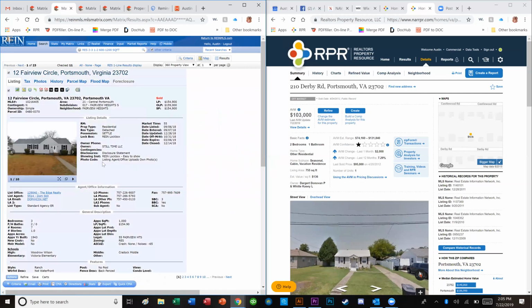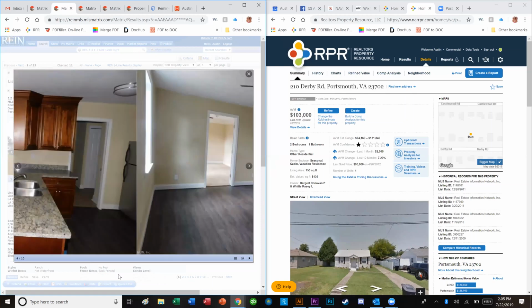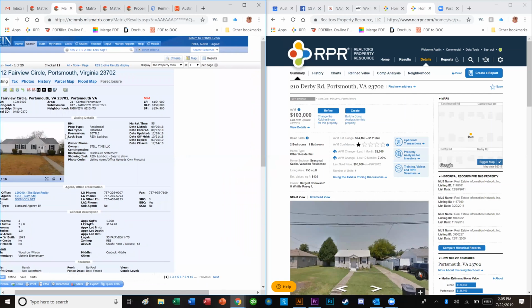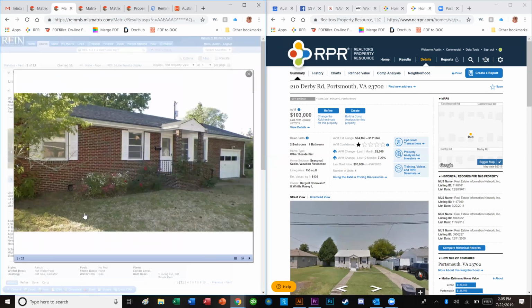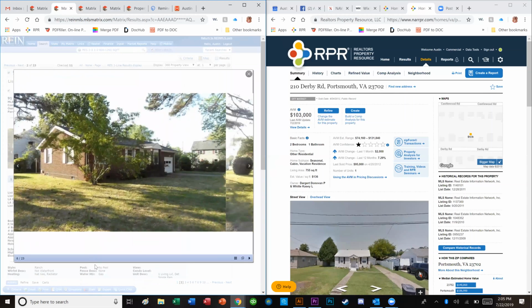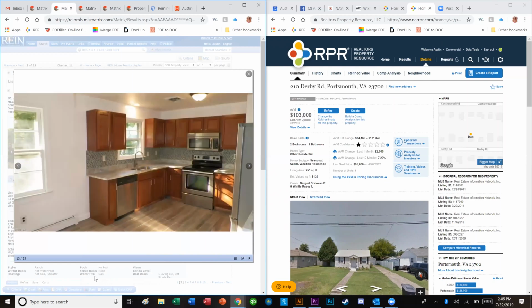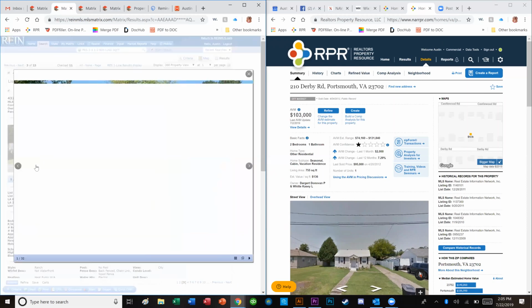So this is 3-bed, 2-bath, 1,000 square feet. Pretty similar to ours, except this is definitely a lot nicer. So it makes sense why it sold for 154.9. Look at this one, 3-bed, 1.5-bath, 1,100 square feet. So this is quite a bit bigger. Let's look on the inside. Definitely updated as well, so that doesn't compare either. It's 3-bed, 1-bath, 1,100.